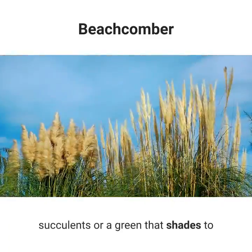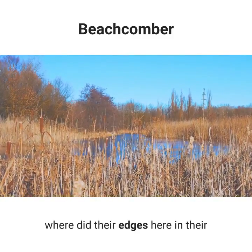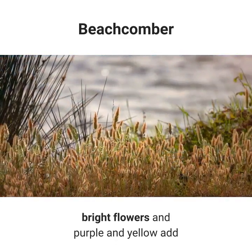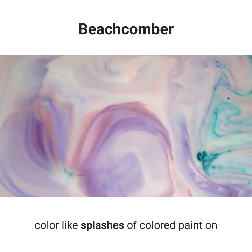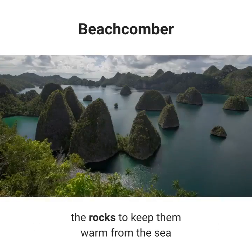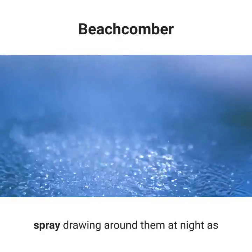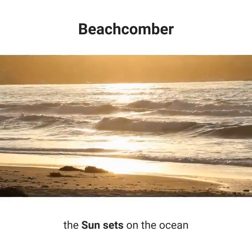The leaves of the succulents are a green that shades to red at their edges. Here and there, bright flowers in purple and yellow add color like splashes of colored paint on this green carpet that covers the rocks. Like a blanket that has been drawn over the rocks to keep them warm from the sea spray, drawing around them at night as the sun sets on the ocean.